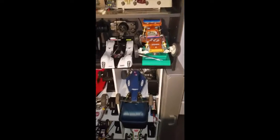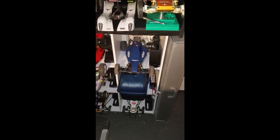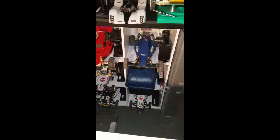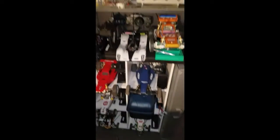Got my original RC-10, a couple RC-10s. And that's an RC-10B4, I believe. That's okay, I have a newer one. Then I got some Tamiya cars, a Frog, a Hornet, a Grasshopper. Those three are actually reissues.